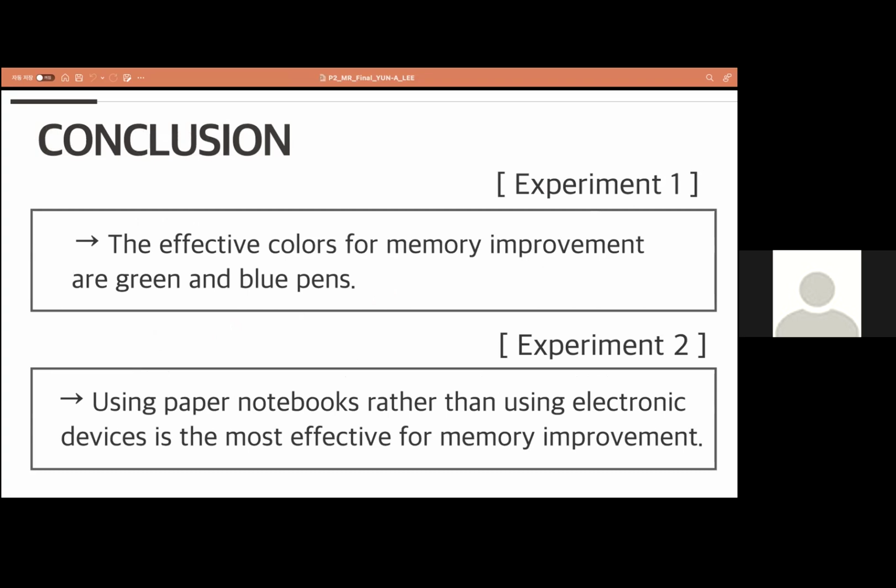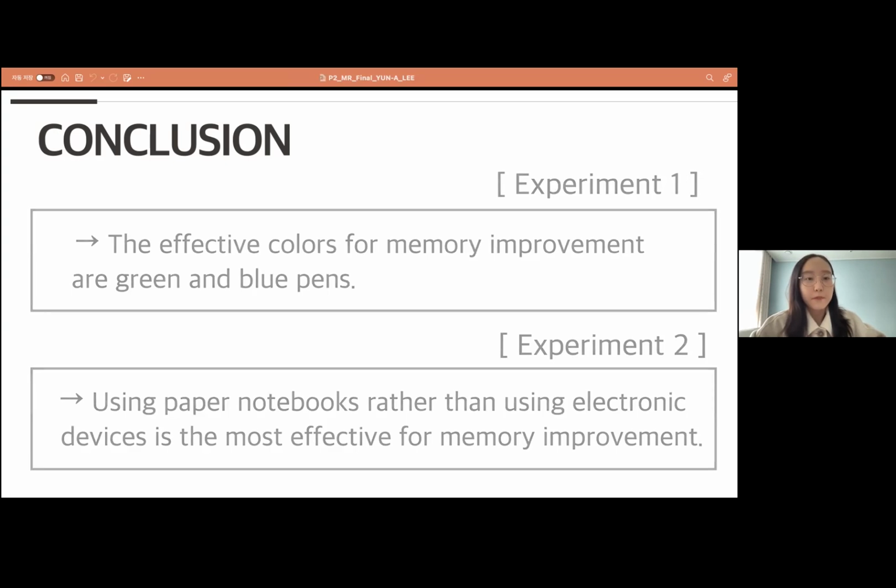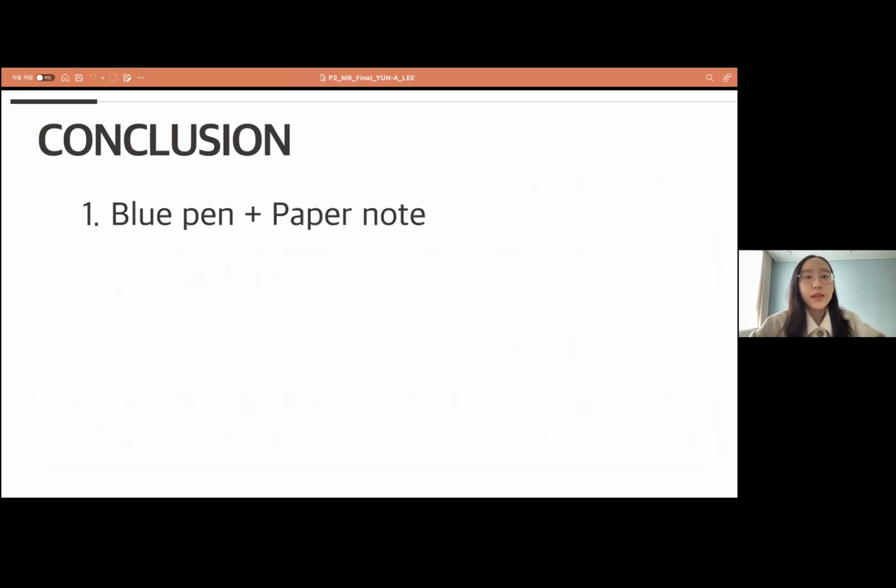1 minute left. Finally, to summarize the conclusion of the experiment, first, among the 6 colors used in the experiment, the effective colors for memory improvement are green and blue pens. And using paper notebooks is better than using electronic devices for improving memory. From these 2 conclusions and the results table of each experiment, the following final conclusions could be clarified. It can be concluded that using a paper notebook and blue pens works best for memory improvement.